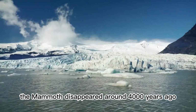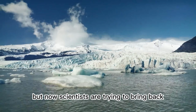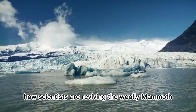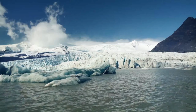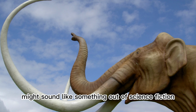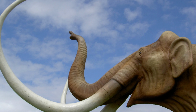The mammoth disappeared around 4,000 years ago, but now, scientists are trying to bring back this prehistoric species. In this video, we will discuss how scientists are reviving the woolly mammoth and the potential impact of this project on the environment. The idea of reviving an extinct species thousands of years ago might sound like something out of science fiction, but it's actually becoming more and more feasible as technology advances.